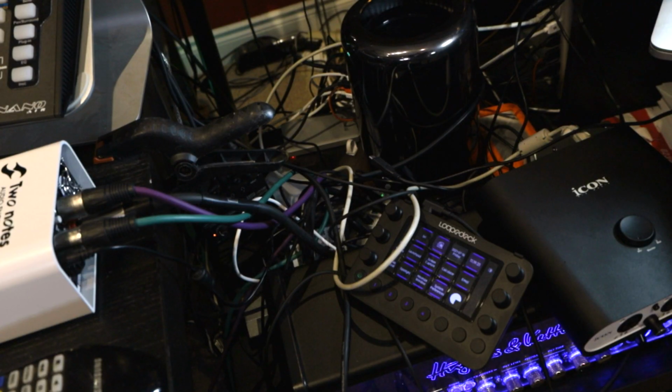And this has been central to everything because my computer's here. And if you just look at this, it's just a crazy mess. Cable management is extremely important when you're building a studio. It's something you should really think about. It's not expensive. It just takes a little bit of thought. Figure out where you're going to run your cables.